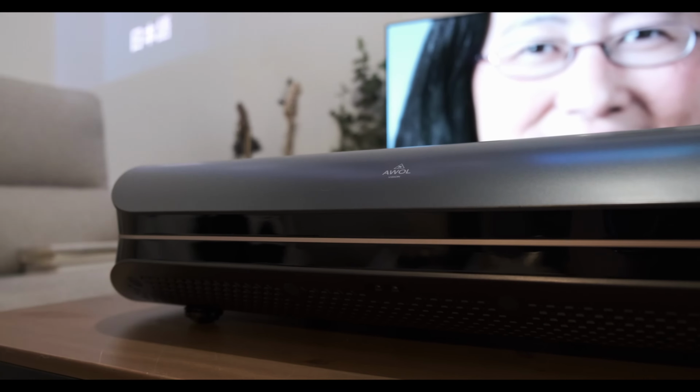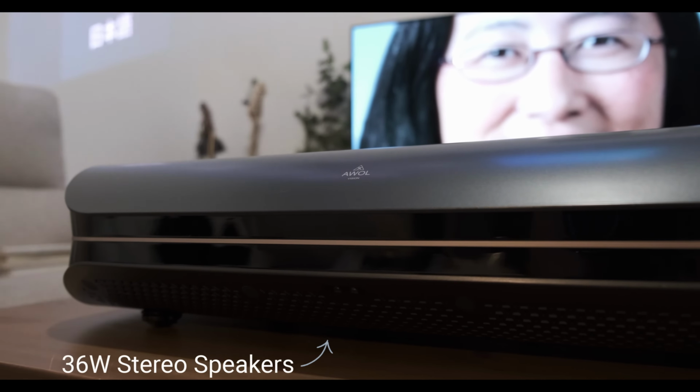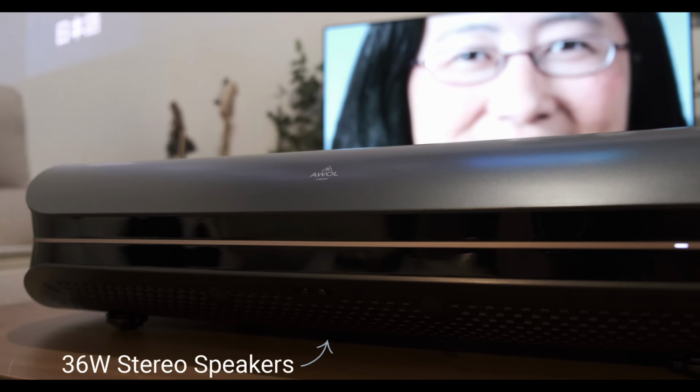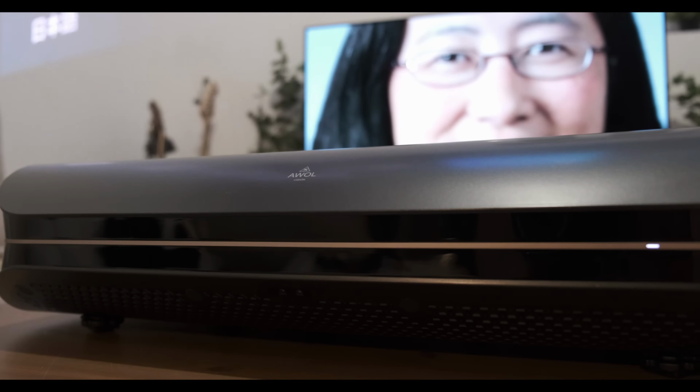The projector does have integrated stereo speakers and they are actually pretty good and loud at 36 watts. I had to adjust them in the EQ menu to get speech more pronounced, as the default setting focuses heavily on the bass. Now let me talk about gaming.